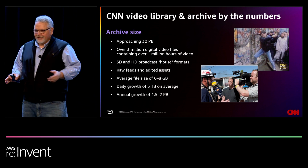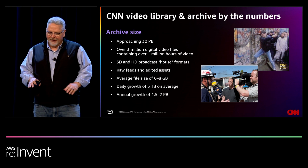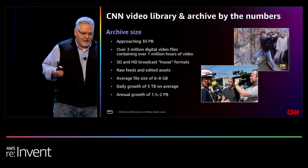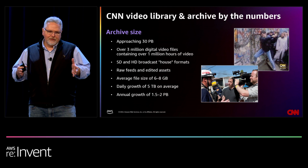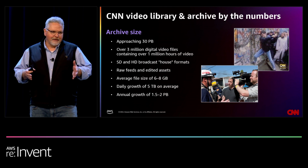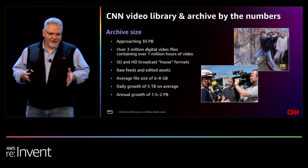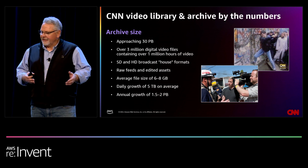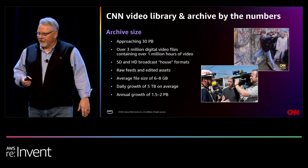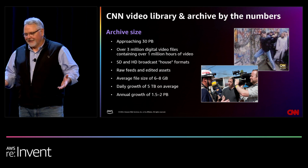All right, so I'm going to start by throwing some numbers at you. I just want to give you an idea of the scope and scale and magnitude of this. The CNN video library is the actual broadcast quality footage that we've recorded and edited for all major news events for the last 40 years. This is our legacy SD and our current HD house format for broadcast. So these are enormous files by many standards.